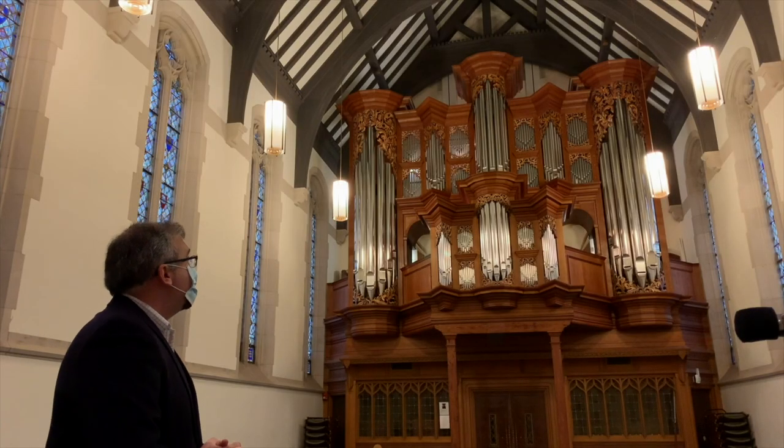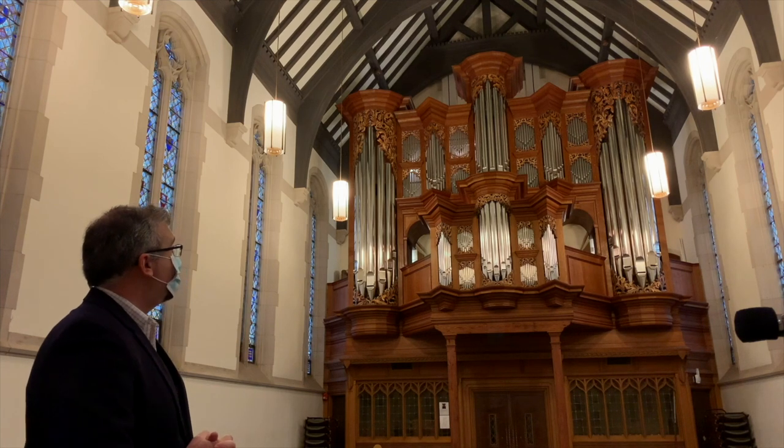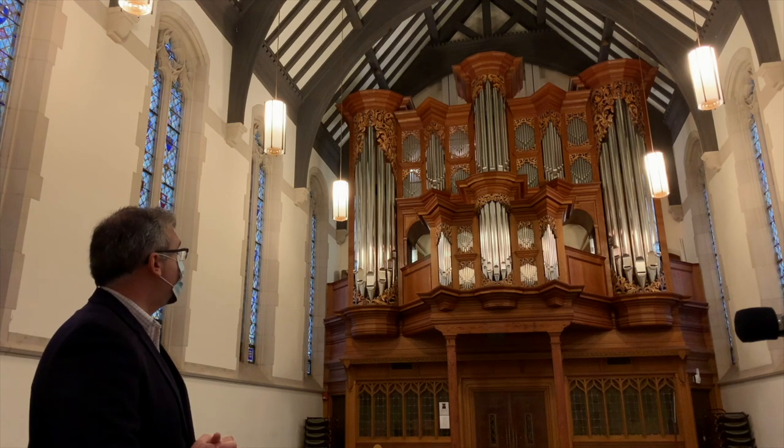So as Annette mentioned, this case is not based on the Berlin organ, but on the Zellerfeld Schnitger organ.